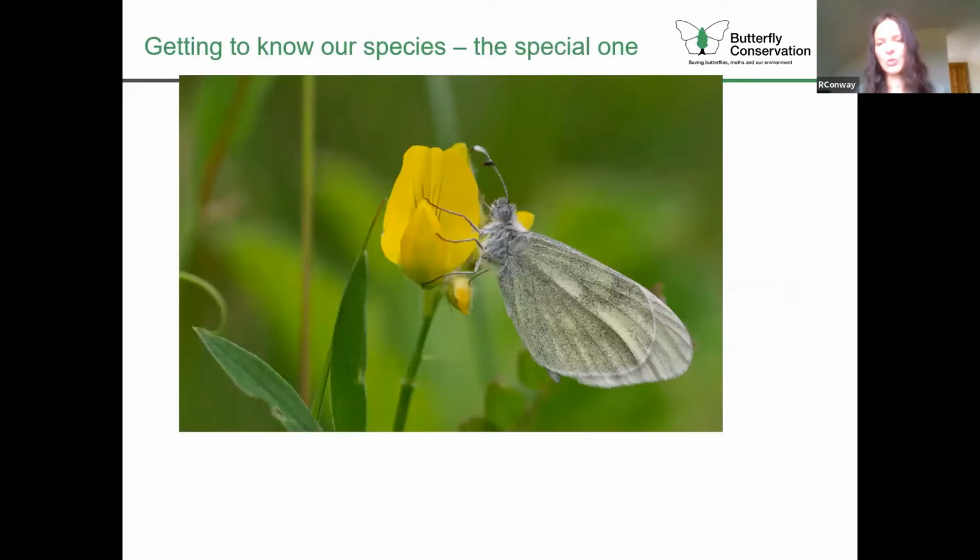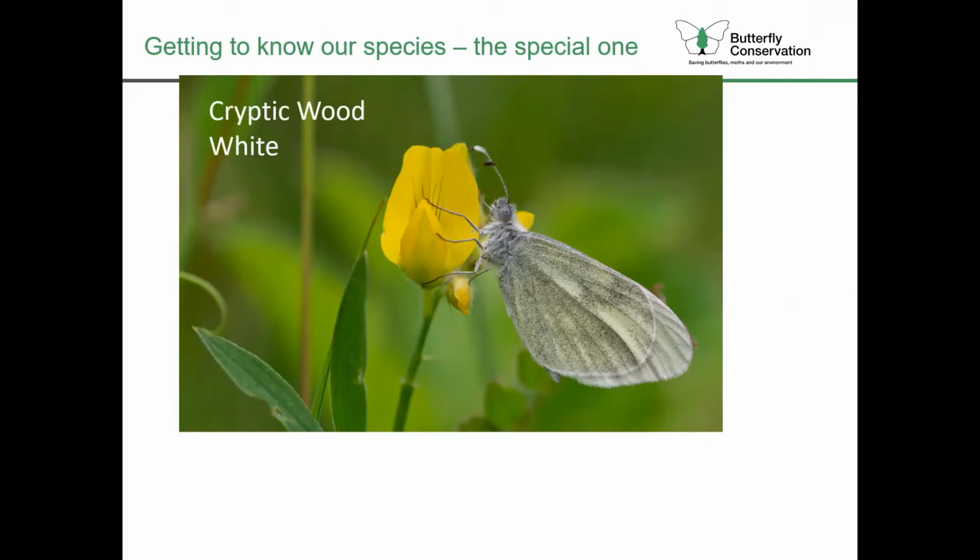So this is our special white species. I'll give you a little second to see if you can remind yourself what that one is. It's the cryptic wood white. Yeah, the cryptic wood white is a very beautiful butterfly.